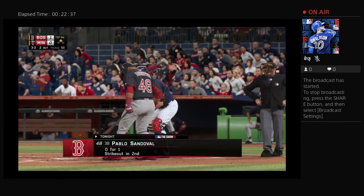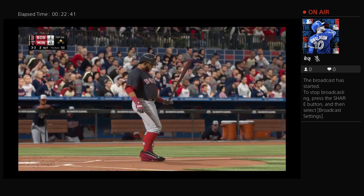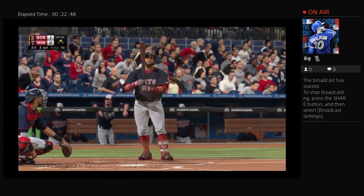At the plate, Pablo Sandoval. He'll look to bounce back after striking out his last time up. Well, at the very least, he went down hacking. Striking out is one of the many frustrations that go along with hitting, and you have to accept that it's going to happen sometimes.